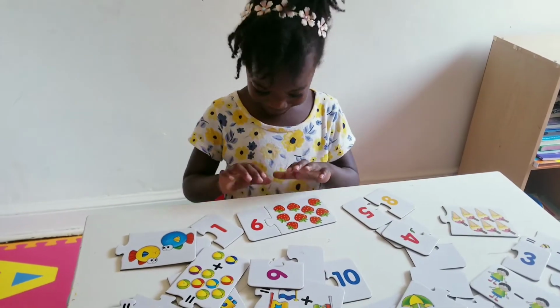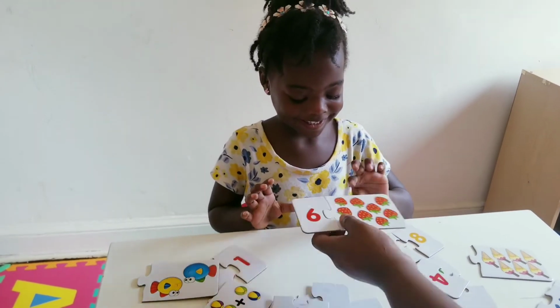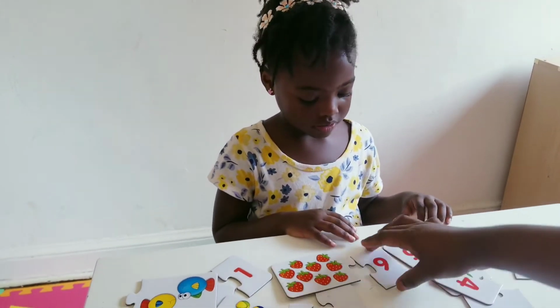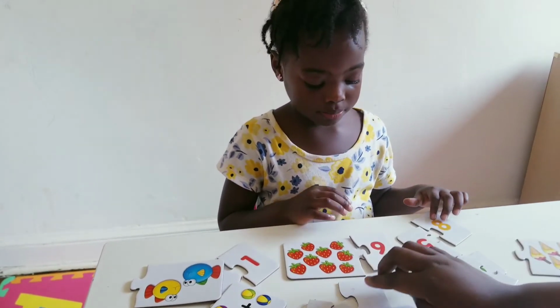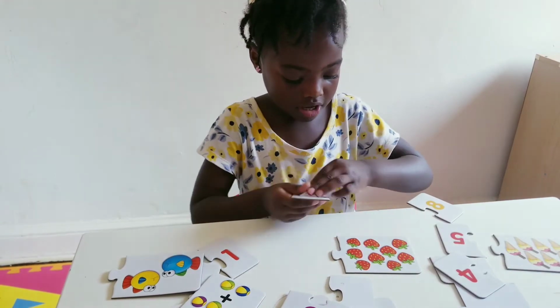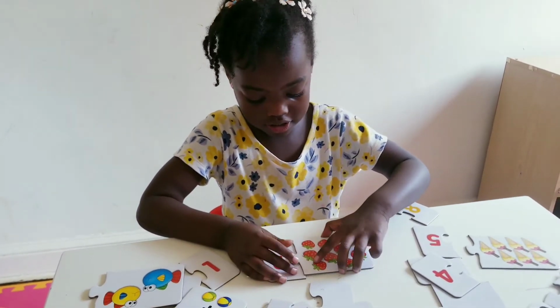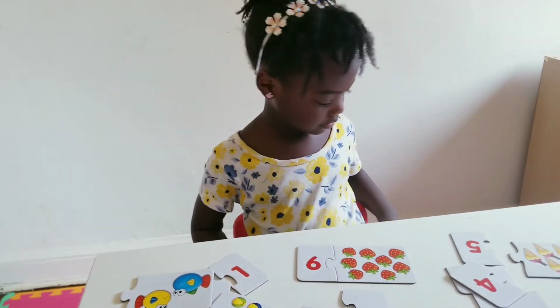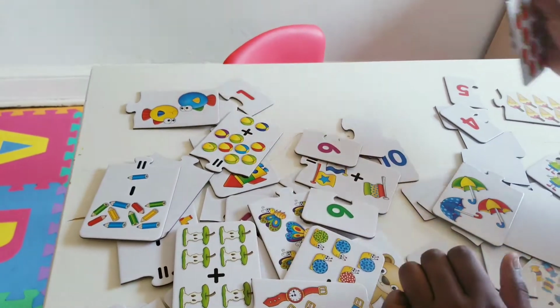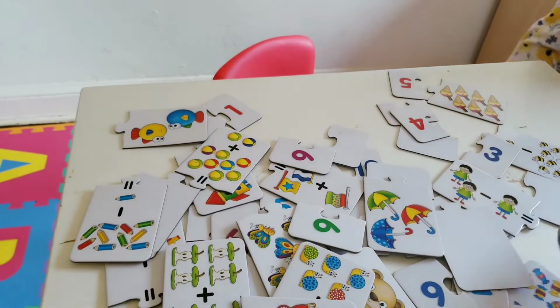Okay. Is it good now? Yes, yes! Good. See? This one is good. It's 9. Yeah, this one is 9. You did a good job. Mommy, it's not right. Okay, let me turn it this way. Is it right now? Yes. Perfect. So this one is 9. Mommy, something. What is it?